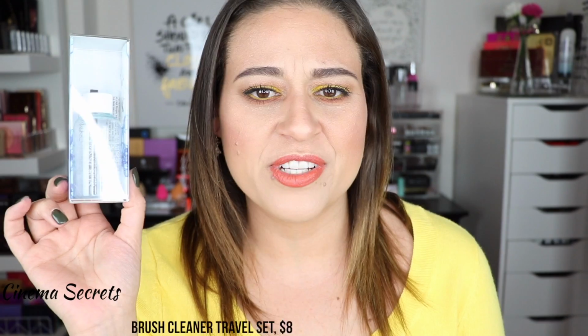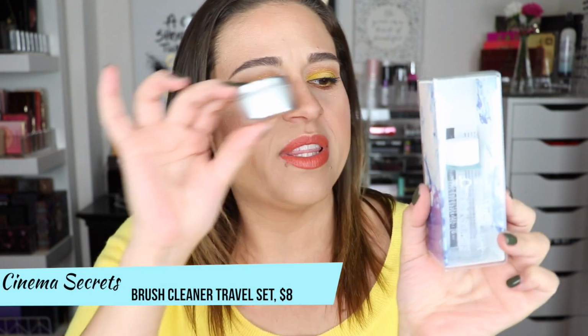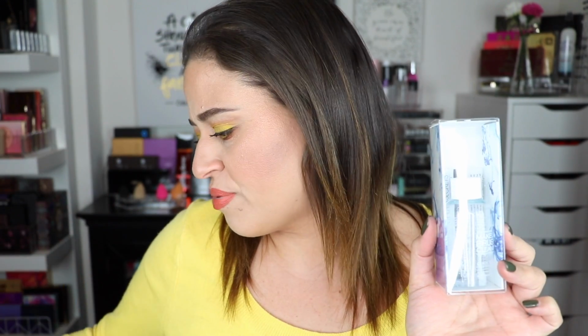And last but not least is this one by Cinema Secrets. This is something that I picked up a while ago. It's the Professional Brush Cleaner. This is the travel version, so it's a little bitty bottle. It actually came with this little tin. That's what's missing there at the top, and you just put the product in here and dip your brush. That cleans your brushes. It does clean the brushes.